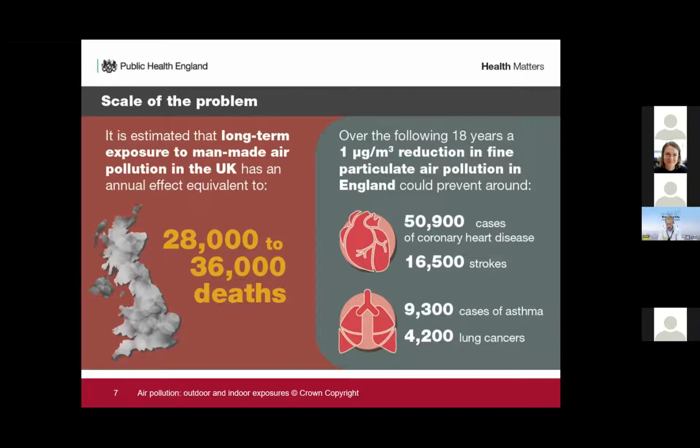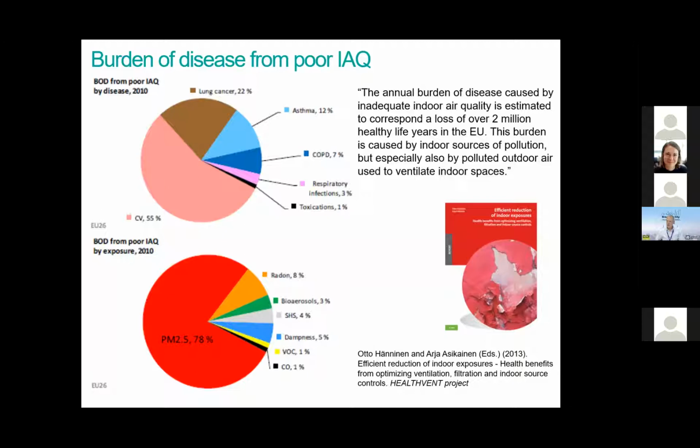So looking from the outdoor to the indoor, across the EU, the annual burden of disease caused by indoor air pollution has been estimated to correspond to an annual loss of about 2 million healthy life years. And that relates to both indoor sources, but also polluted outdoor air used to ventilate indoor spaces. And similarly to outdoor air quality, the health burden is predominantly due to cardiovascular disease and lung cancer and fine particulate matter. You can see in the bottom pie chart here, it does make a significant overall contribution. You can see it there in red on the pie chart. But what you can also see is that there's also an impact indoors from exposures to radon, secondhand smoke, carbon monoxide, the health impacts associated with damp and bioaerosols, and volatile organic compounds that are particular to indoor exposures compared to outdoors.